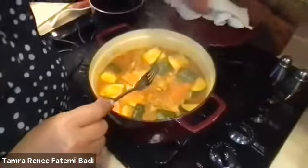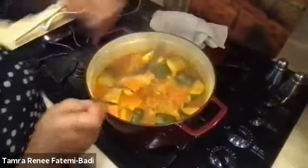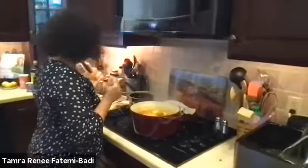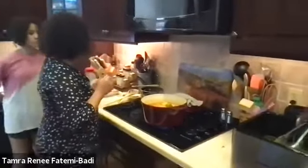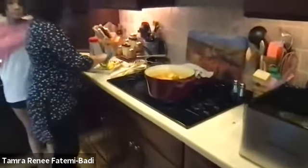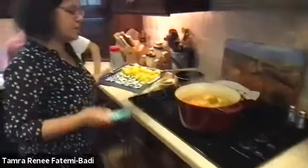So here's what I'm going to do. I'm going to reduce the heat again, and then take the vegetables and the chicken out. Onion, maybe get a bowl. You need a bowl for that? I was going to put it here. So you see, I had already taken the potatoes out.